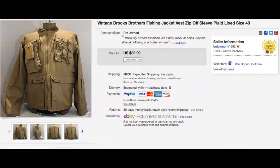The next thing I sold was this fishing vest jacket. It was a jacket. It's Brooks Brothers. I think I paid $7, and I was pretty bummed because I definitely paid up for that one. I don't usually pay that much. Jackets I do sometimes. But then when I looked it up, I realized, oh my gosh, they're not selling for very much. The vests don't sell for very much. But this was vintage, so I took a shot, and I ended up selling it for $39.99, and it went to Japan.